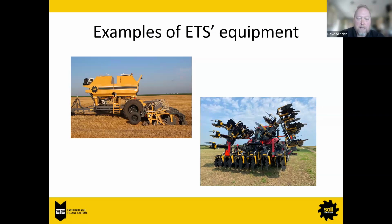But as you can see here, and Steve had the picture of our X row unit, which has been our longest lived row unit. We've had that pretty much from the get-go. As you can see, what's ground engaging is 3 wavy coulters.